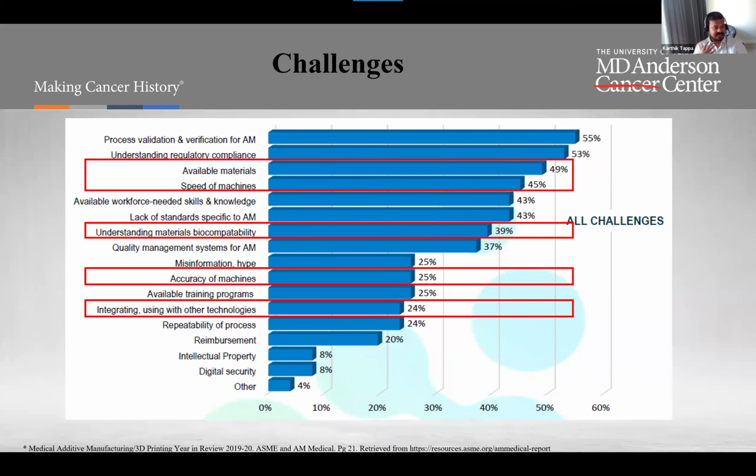Those are some of the challenges related to the images that we use for 3D printing. Other than the imaging challenges, we also always have challenges with the availability of materials. There are only limited types of materials that we can 3D print as of today, and the speed of the machine is another.